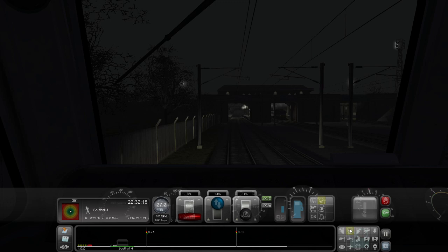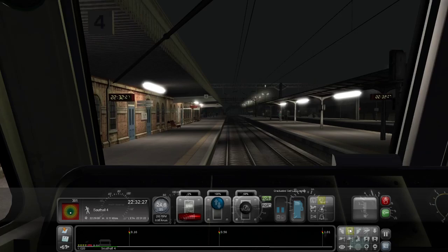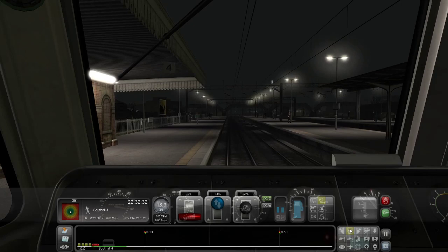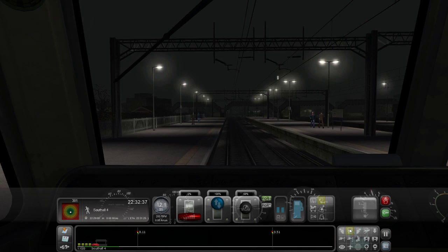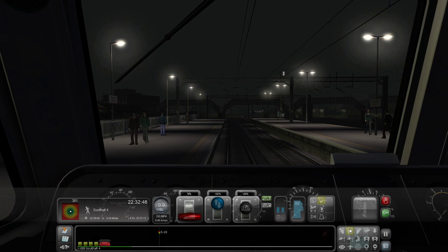Interesting. I'm not really too bothered about where I stop in these stations, to be honest with you. Just as long as I stop. I don't know how I'm actually gaining points at this point. Surely I should be getting penalised for rocking up ridiculously late.